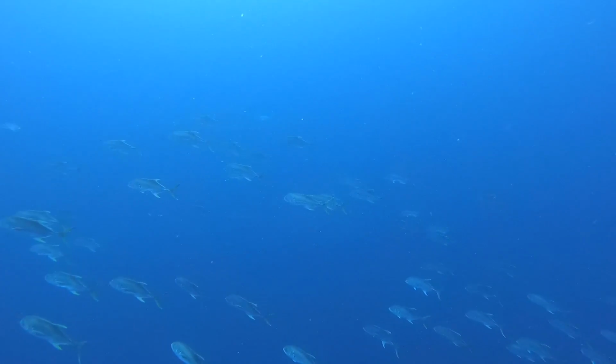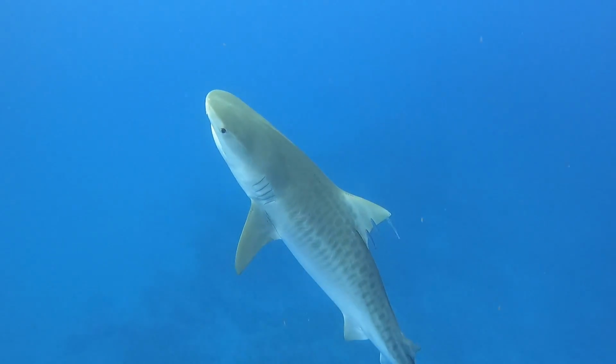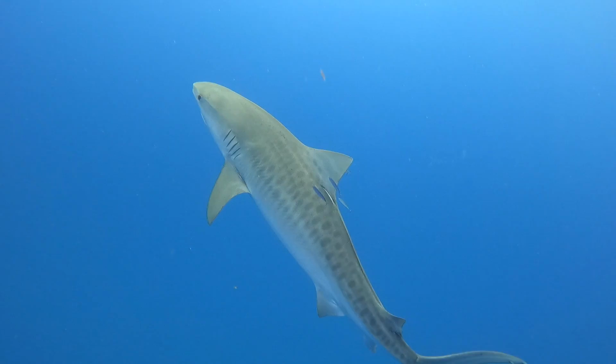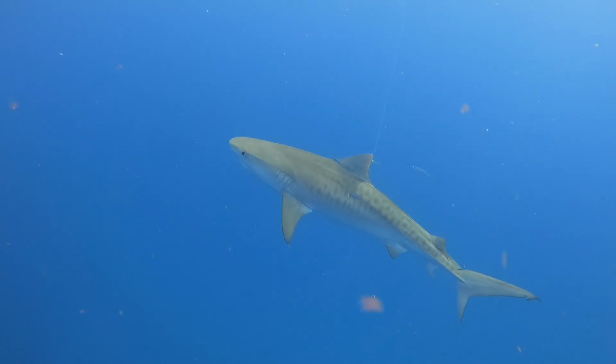And then we didn't see sharks for quite a bit, so I started to practice my free diving again, just going down, checking things out, and on one of those dives down, I had this tiger come in. Now this is pretty spooky, because this tiger came in when I was about 70 feet deep, and then came cruising over and followed me all the way back up. What a cool, incredible encounter with the tiger.